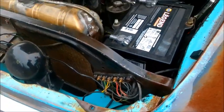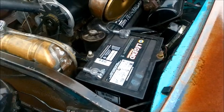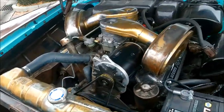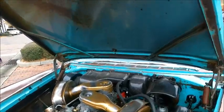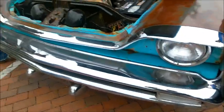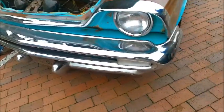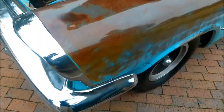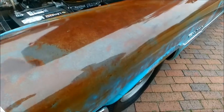And you notice how the junction there for the wiring, interesting how they connected it all on that block. Chrome is in very good condition. The owner tells me it was a Texas car. I think he got it in El Paso.